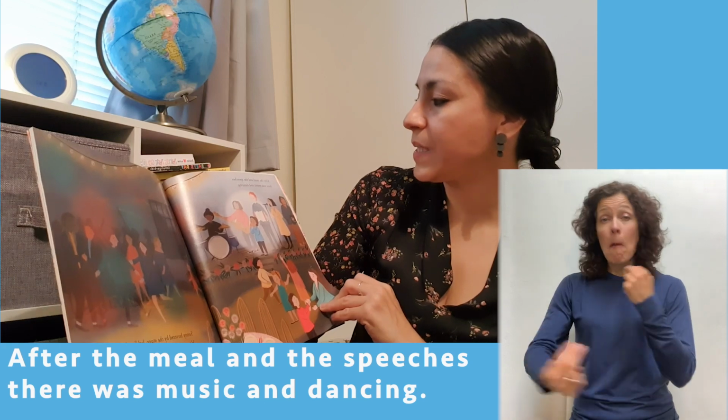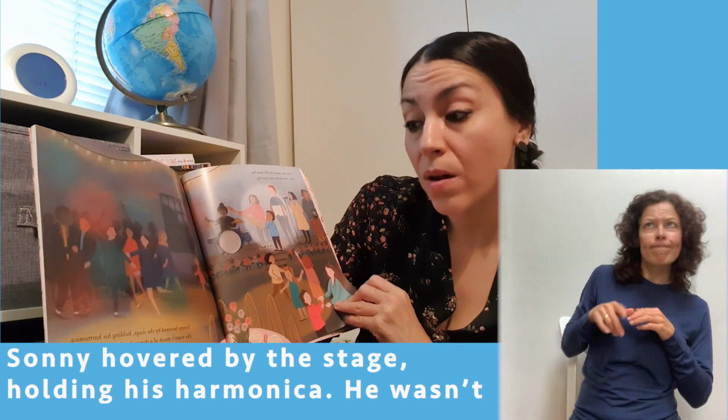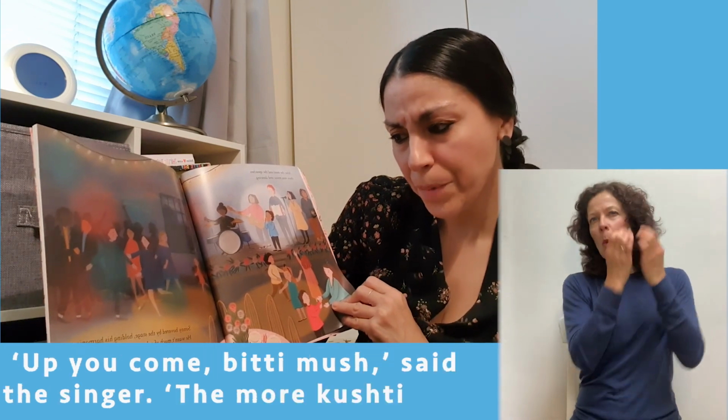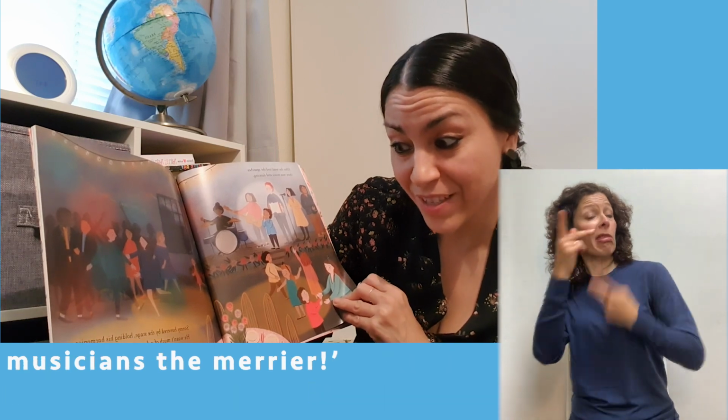After the meal and the speeches, there was music and dancing. Sonny hovered by the stage, holding his harmonica. He wasn't much of a dancer, but loved playing music. "Up you come, Bitty Moosh," said the singer. "The more Kushti musicians, the merrier."